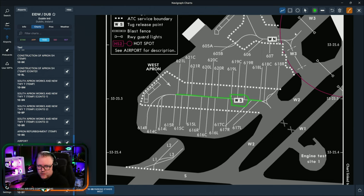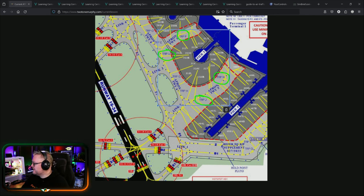ATC ground or whoever's on might give you information. If you're calling up on stand 615, they might say push and start approved, tug release point, and then the name. And so if you ever hear tug release point, that is what they are referring to. If we have a look at this map here, you'll see it. Tug release point Juliet, November, Uniform, Foxtrot, and so on. So that's what we mean by them.